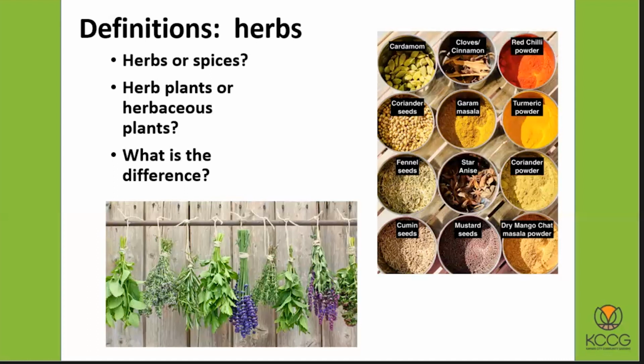But when you go to the store, you'll see lots of the dried herbs. Herbs and spices are all together, and you get your little spice rack, and you've got dried mint, you've got dried basil, you've got dried thyme, and they're in with the spices. So it gets confusing. But we're going to be talking about things that are usually leaves or flowers that are used in different ways.